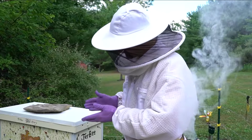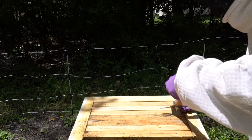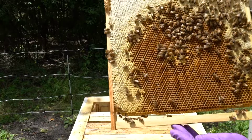Hive 2 is thriving. I'm no longer going to be giving them any of the sugar water and things like that in order to feed them. I think they're good on their own at this point. Heavy frame. Some brood. That's all new brood, which is good.